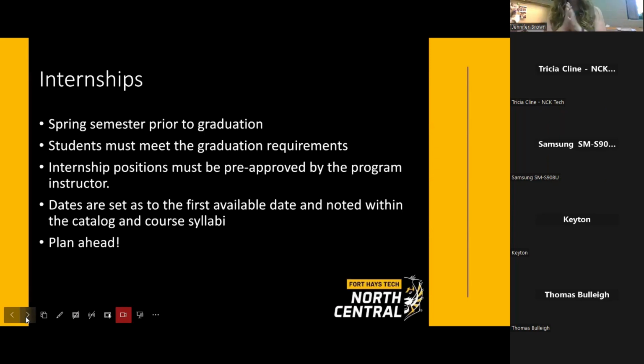All right, so let's talk a little bit about internships. Again, we're kind of jumping ahead, but it's important to get started now thinking about this, especially if you're in a one-year program. If you're in our heavy equipment, welding programs, these are where we need to start thinking about some internship opportunities. So internships happen in many of our programs in the spring semester prior to graduation. So if I'm an electrical student, it is the fourth semester I'm here. If I'm a heavy equipment student, it's my second semester because I only have a one-year program.